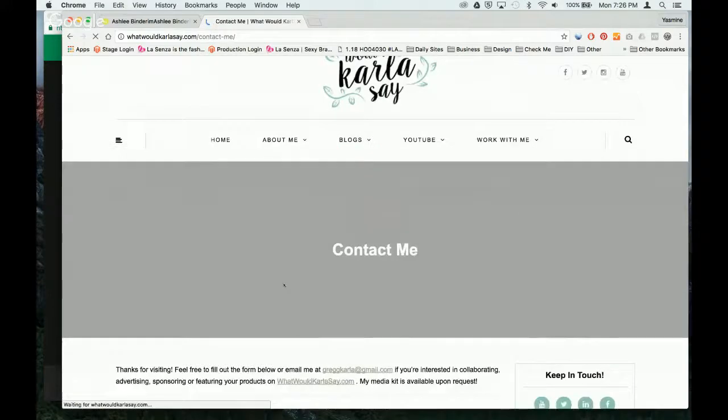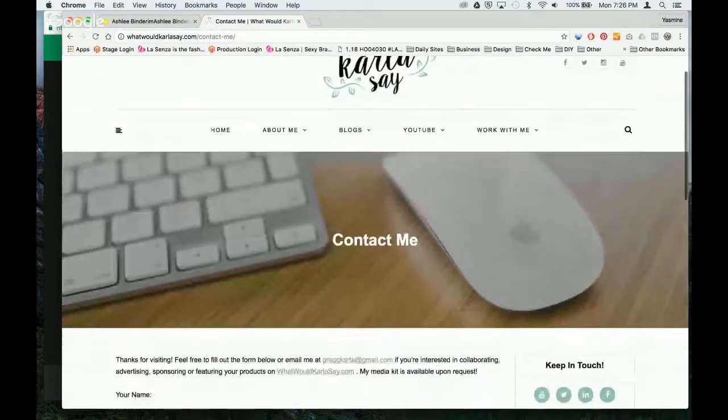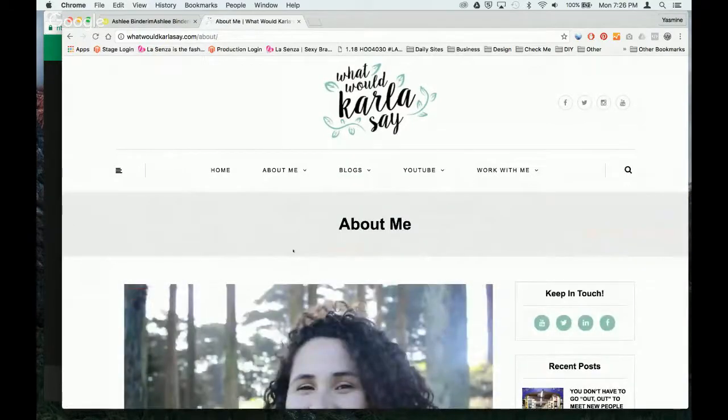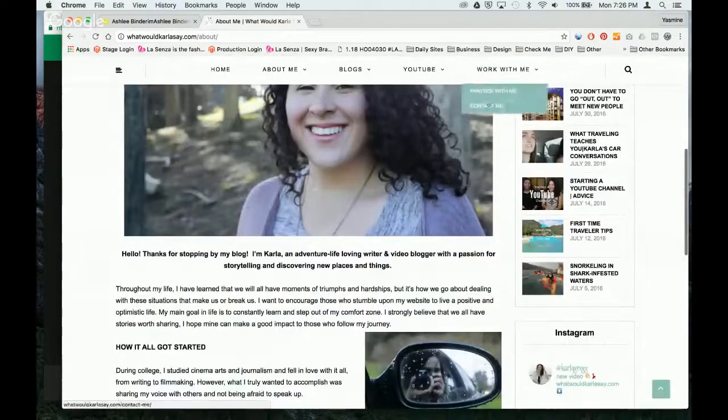All right, your contact me page. I think this is, oh, there's an image. Okay. So if this has an image, why doesn't, for example, the about me page have an image? Is there a reason why some of the pages have an image and some of them are just gray? Just not sure.